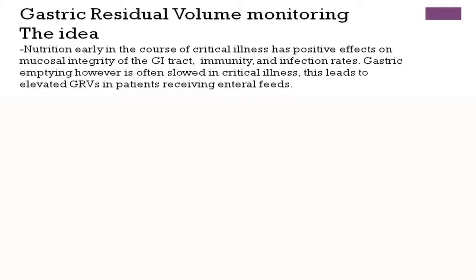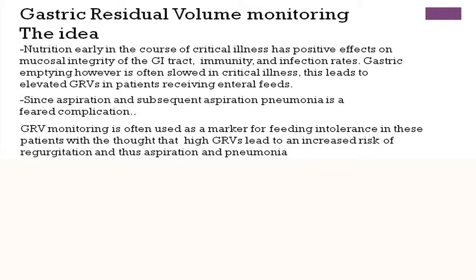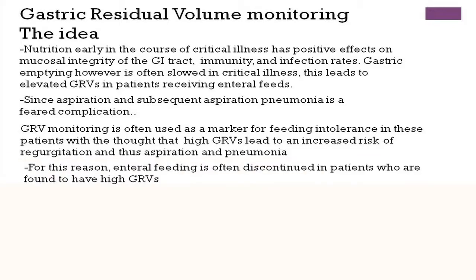The idea is that in early critical illness, nutrition is very critical. It maintains mucosal integrity, and it helps with immunity and infection rates. But also in very sick patients, gastric emptying is often slowed, and that can lead to elevated GRVs and subsequently aspiration. Since aspiration pneumonia is a very feared complication, GRV monitoring is often used as the marker for feeding intolerance in these patients, again with the thought that it could lead to aspiration pneumonia.